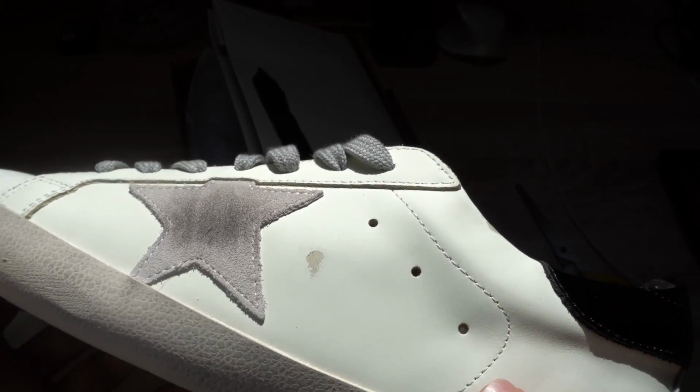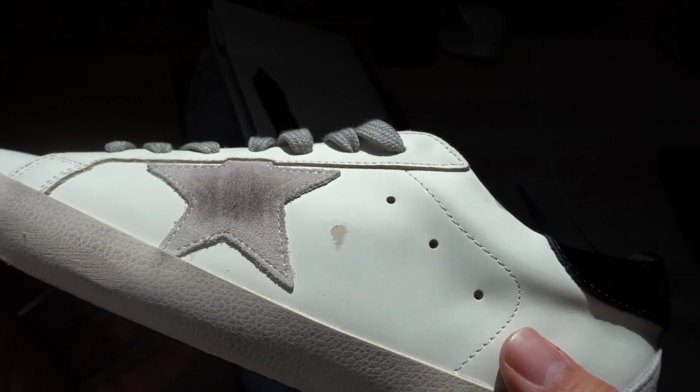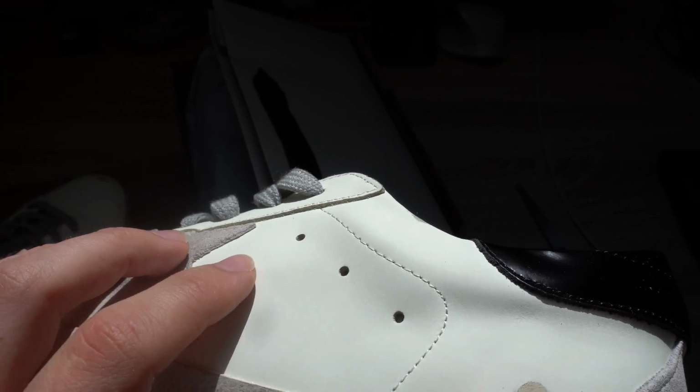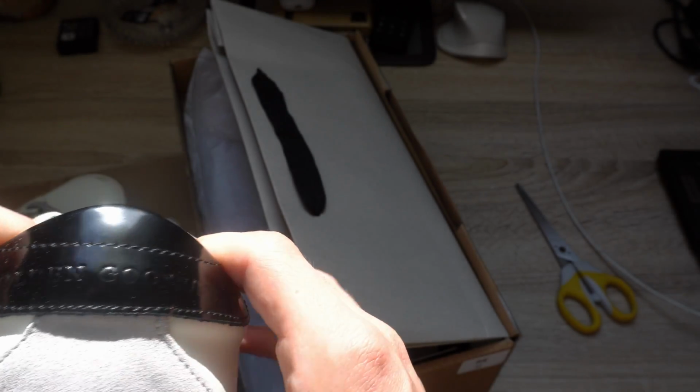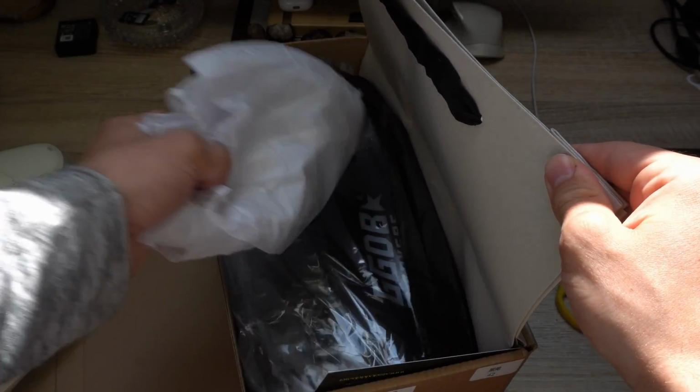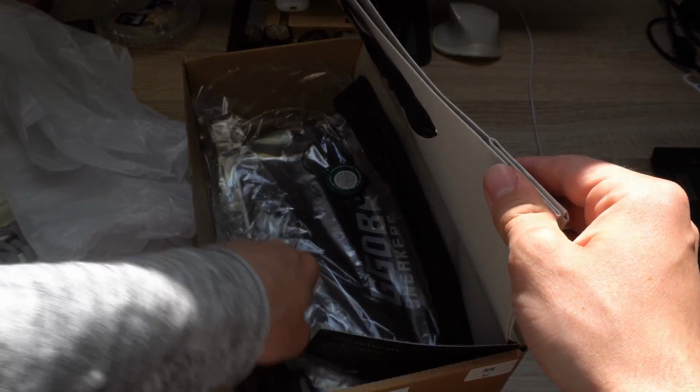And yeah, I have to tell you guys, the materials are absolutely phenomenal. I love them. Obviously you've got the marks here, just as to be expected. And this one also says Golden Goose on the back. In here we also have the promotion deals.